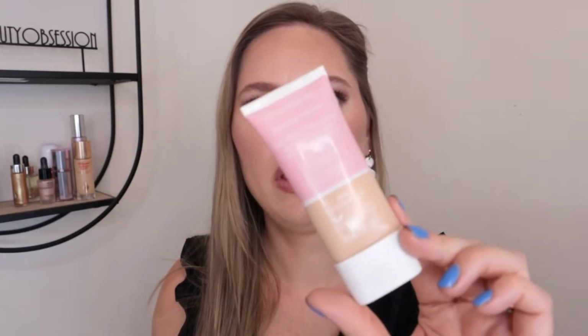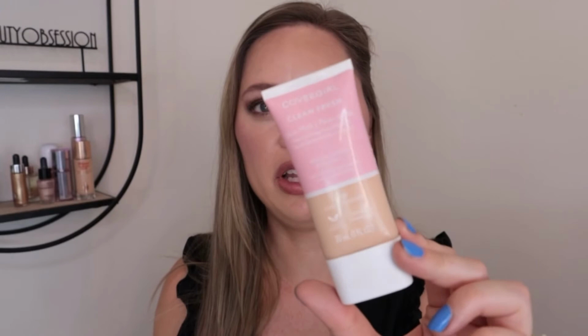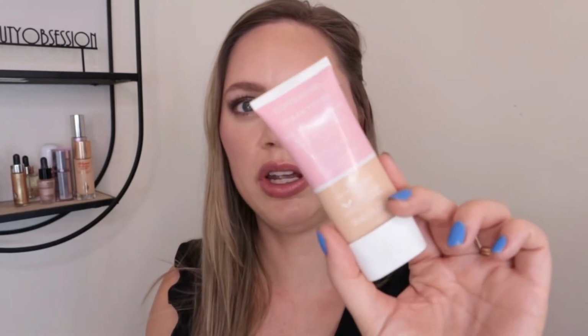I do have a couple affordable options in here, and one is the Covergirl Clean Fresh Skin Milk. This is the shade Light Medium 550. This definitely runs a little light because I'm not usually a light medium type of shade. I'm usually more light, so I would be aware of that. This is a great affordable option. I love wearing this to work, and it's just easy.